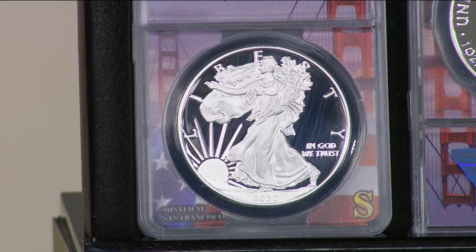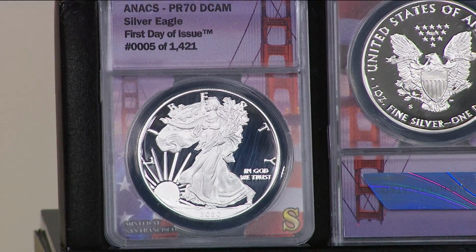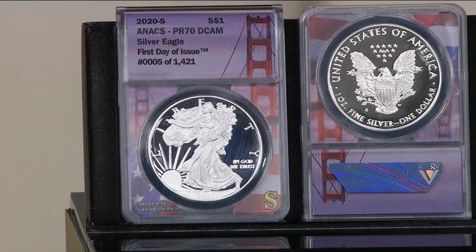Now, you have to understand, in our first day of issue, which is exclusive to us, once it sells out, I can never sell it again. So this is a coin that we have eagerly anticipated for the entire year.